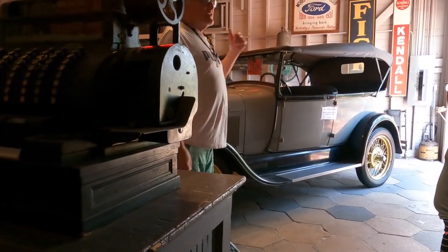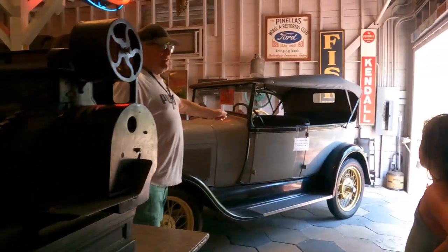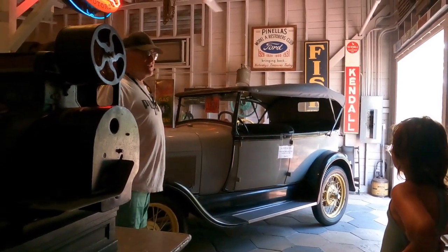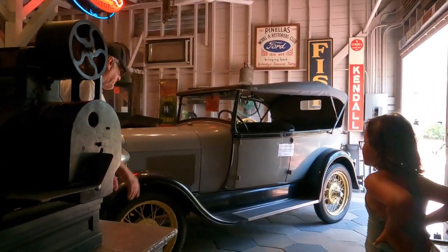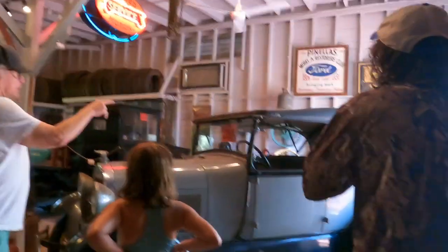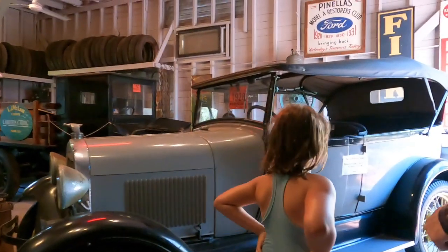The three cars you see, this one doesn't run. It's a Model A, 1928. It's worth around 60 grand. This is Mr. Taylor's. He just donated this. You can come up and look, get some pictures if you want. Just see the convertible top, painted a different color than the Model T.